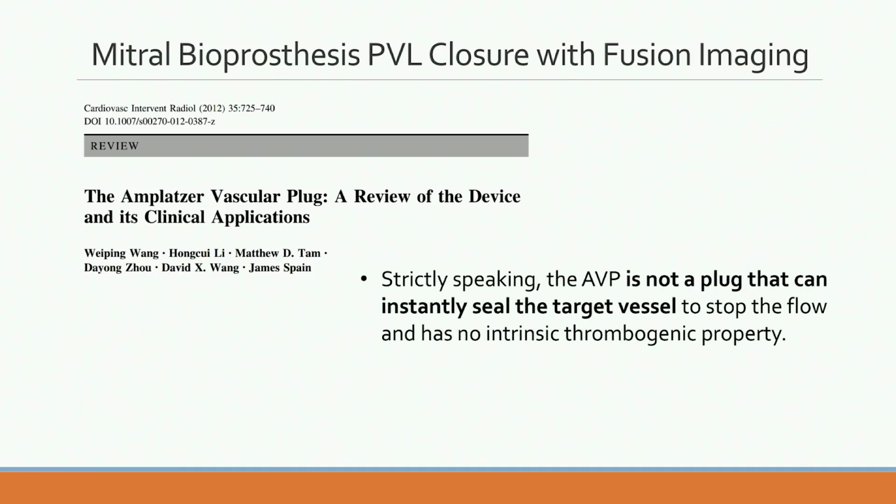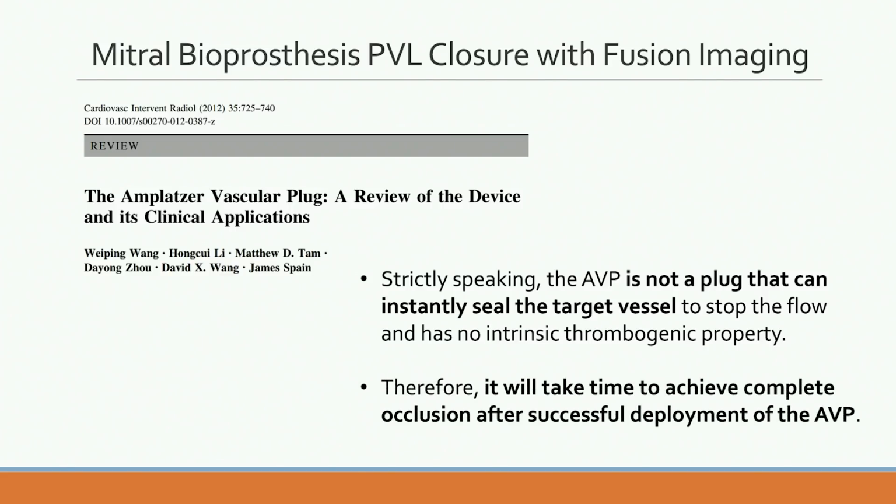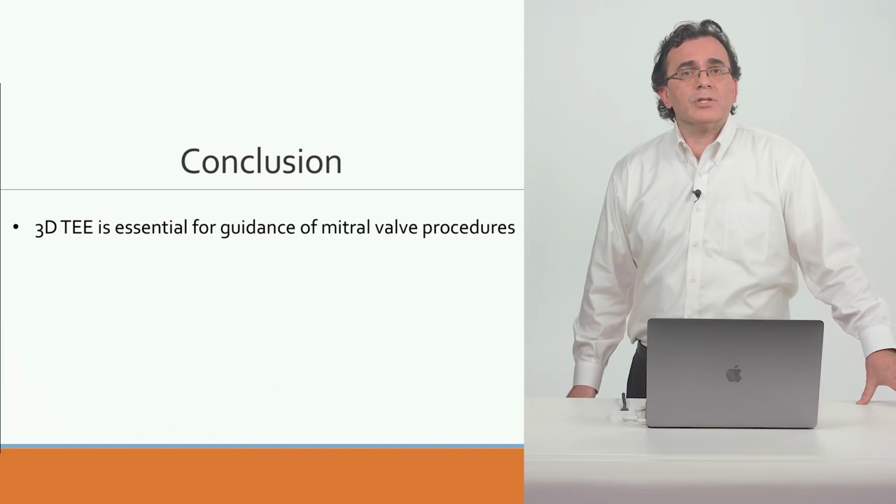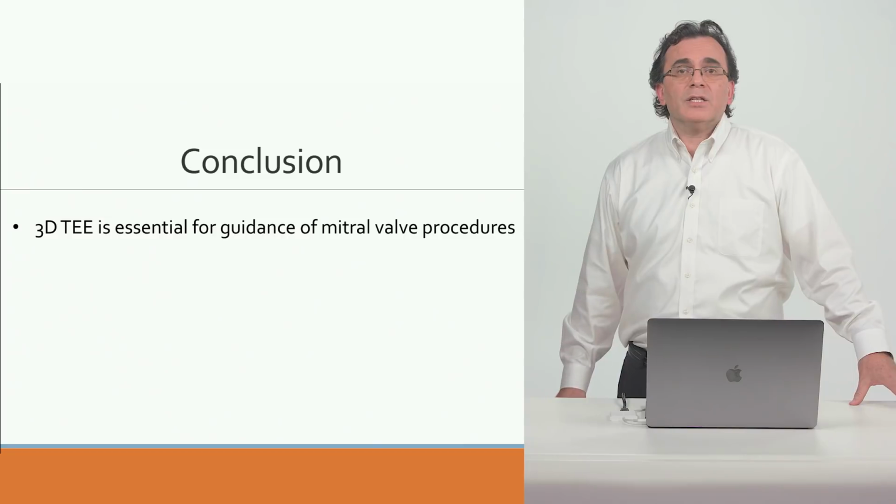And actually you can see this from a review article of these devices. Essentially the authors conclude, strictly speaking, that these devices are not plugs that can instantly close or seal the leak, and it essentially takes some time, several weeks, to endothelialize and close. And now may I conclude this presentation with 2 major points. One, that 3D transesophageal echocardiography is essential in guiding a variety of percutaneous procedures. In this presentation, I showed you the utility of 3D TEE guidance of a Watchman procedure for closure of the left atrial appendage, as well as 3D TEE guidance of paravalvular leak closure.